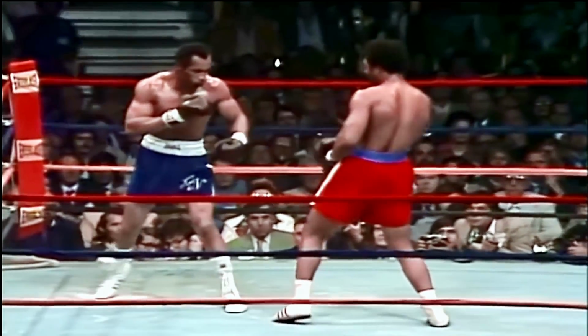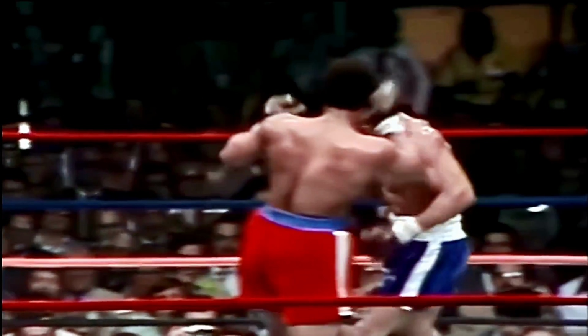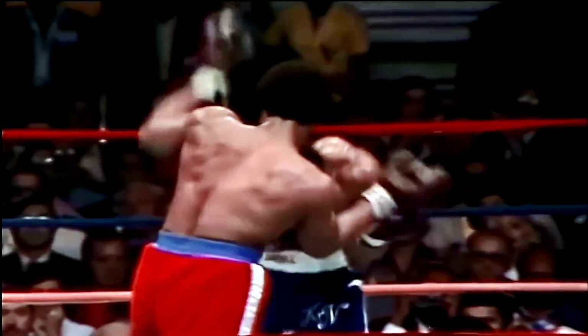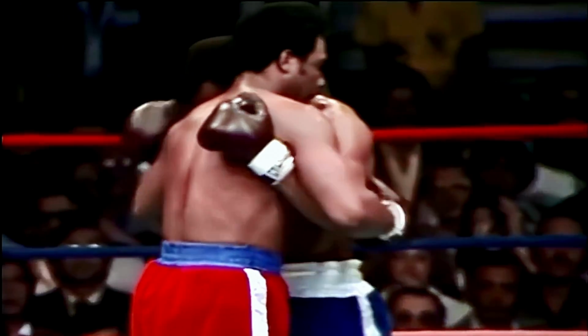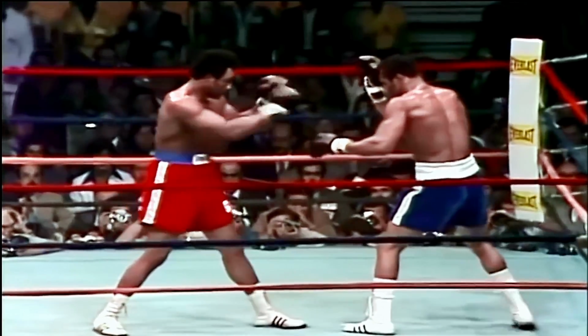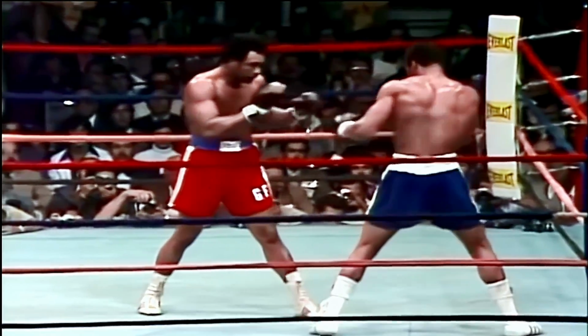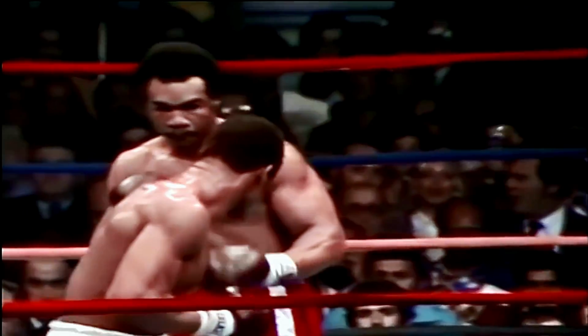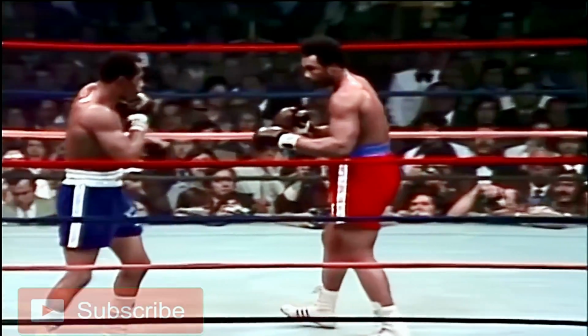Now watch Foreman try to cut off Norton in the corners, but Norton is working the left jab much better as he slips a punch and out of that corner. This is what Norton must do. Long right hand that lands just on the left-hand side of the head of Foreman. Norton tries the jab. Foreman holds those hands up and tries to push. No damage done there. Foreman pushed that away.